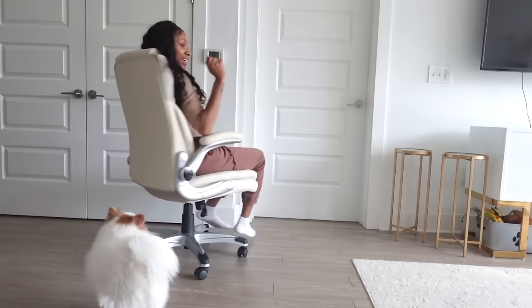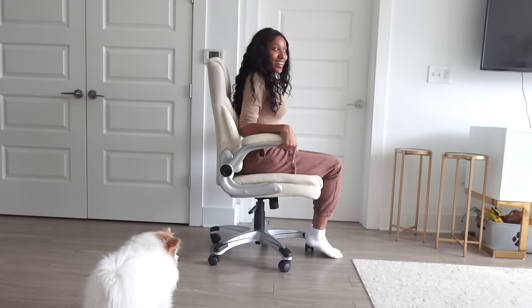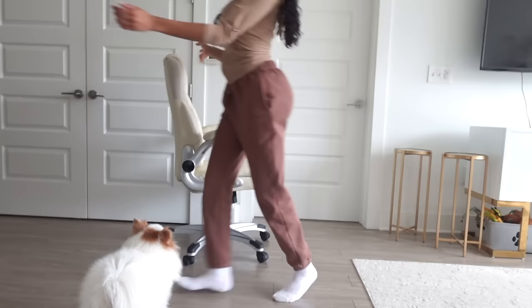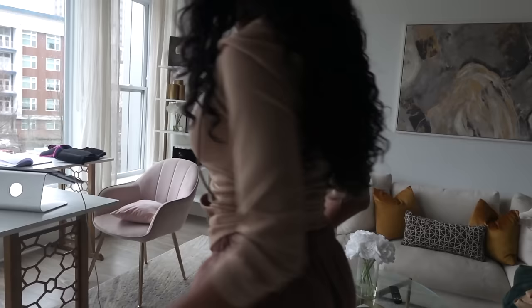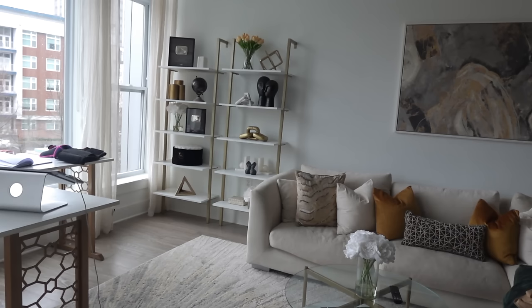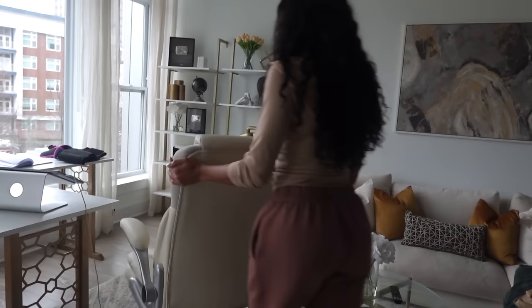Let's see how it looks over in the office area. Let's go. Oh, but first, let me move this chair. This chair, no support, just cute. Just a cute, cute chair. Excuse me, Harlem. Let's put this chair over here.